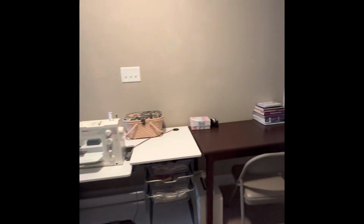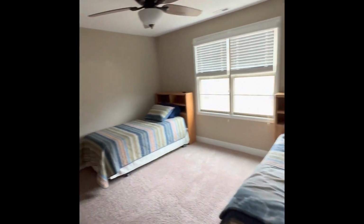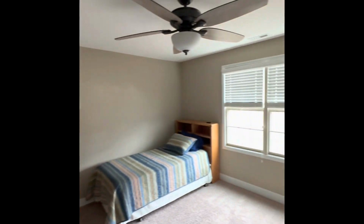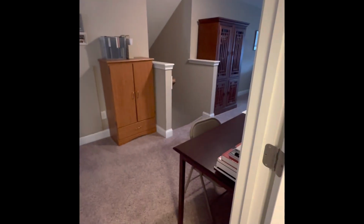Okay, so if I go off to the right at the top of the stairs, you have a bedroom with a semi walk-in closet. You have a bathroom which has a door on this side and a door on this side.